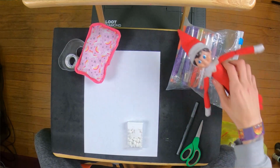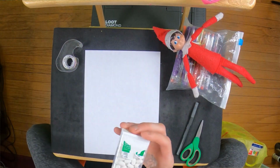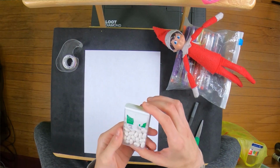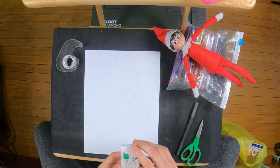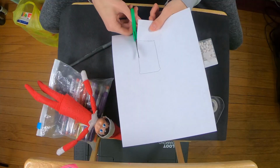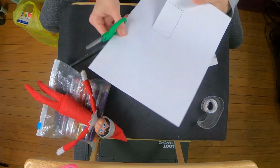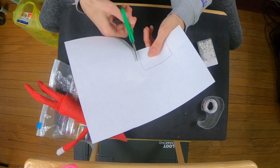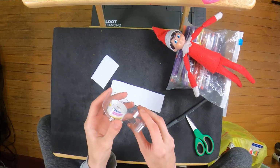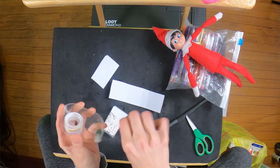All right, for number 2, we got sick day. This is a good one in case anyone in your household gets sick or you're feeling a little lazy. So this is what you'll need. It's pretty simple. You're going to get a box of Tic Tacs. Get the clear white ones. And you're going to get a little tiny piece of paper, cut it out, and tape it around the Tic Tacs.